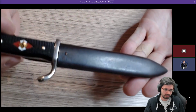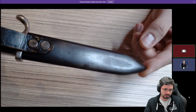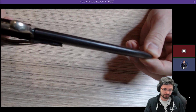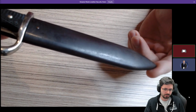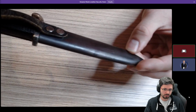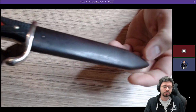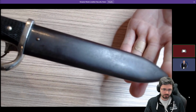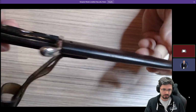So this is an original, very early piece. And this piece actually features an anodized scabbard, which is a lot rarer than the painted scabbards. The anodization process is basically a process that almost bakes on the paint, and it's almost like a chemical reaction, I guess you could say. So the way that these age over time is significantly different to, say, a painted scabbard, which we'll illustrate next.